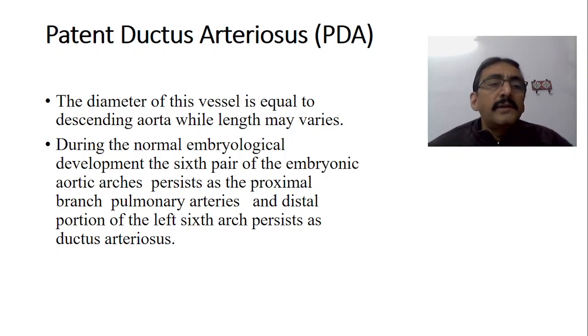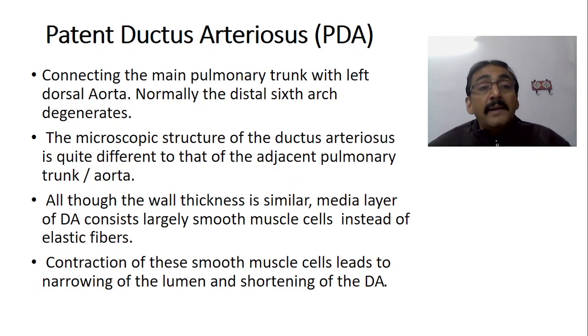During the normal embryological development, the sixth pair of the embryonic aortic arches, pharyngeal pouches, we have discussed in detail, persist as the proximal branch of the pulmonary arteries, and distal portion of the left sixth arch persists as ductus arteriosus. While explaining the development of the vascular system of the fetus in previous videos, we have seen this. Connecting the main pulmonary trunk with the left dorsal aorta, normally the distal sixth arch degenerates, and then the ductus arteriosus remains there.